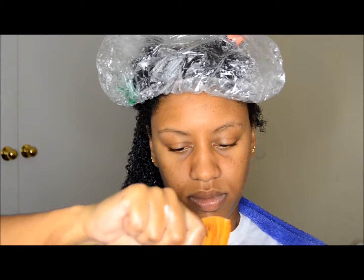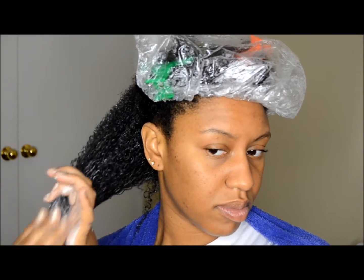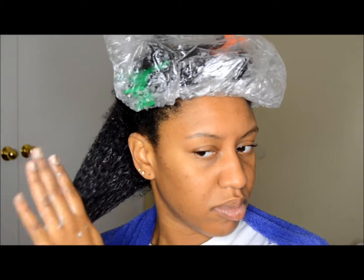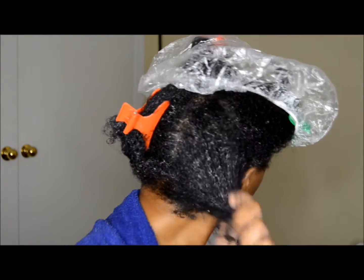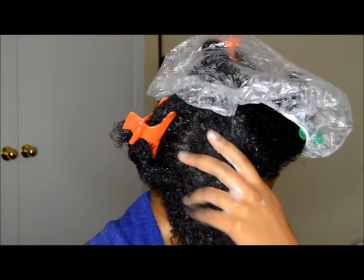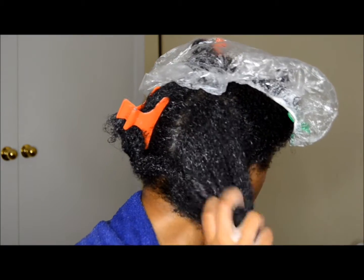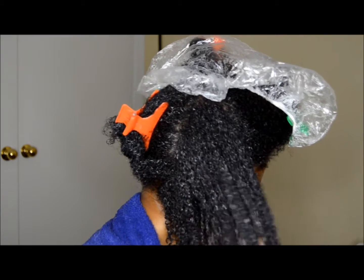And then I'm using a little more of the argan oil mask. You can find that at your local Sally's. They sell it in a big brown jar, and I think it's like $10, but it's so worth it. Especially on your ends. You just want to make sure you're completely penetrating that through your hair. And you just keep going and finger detangling along the way.